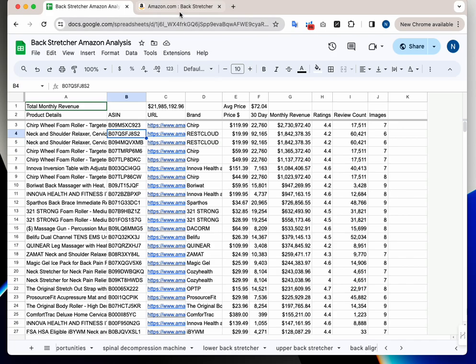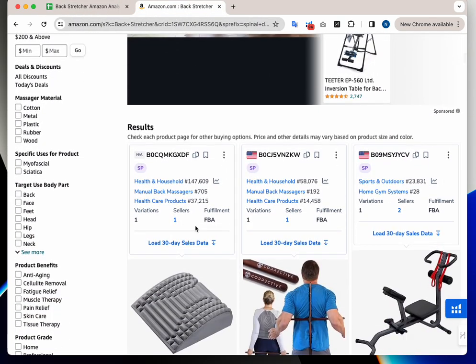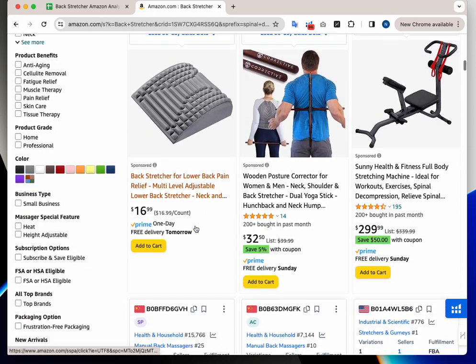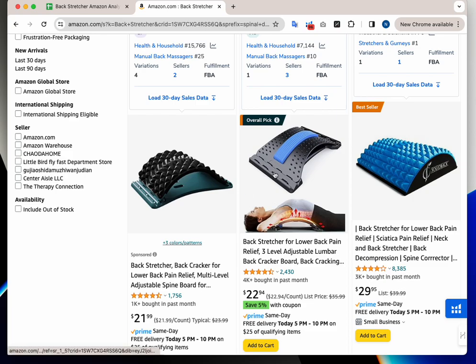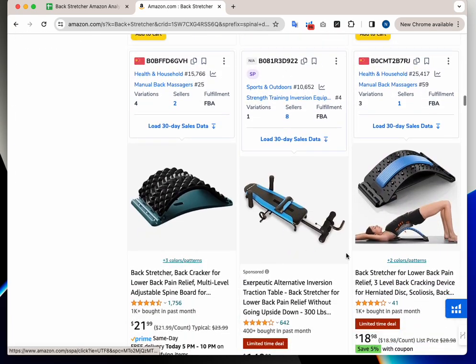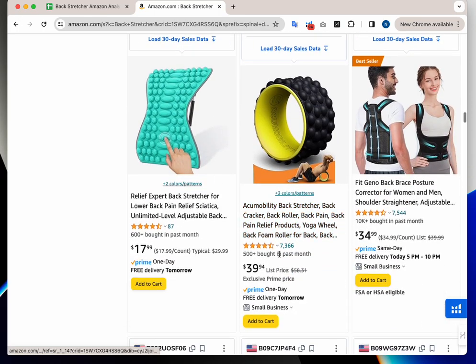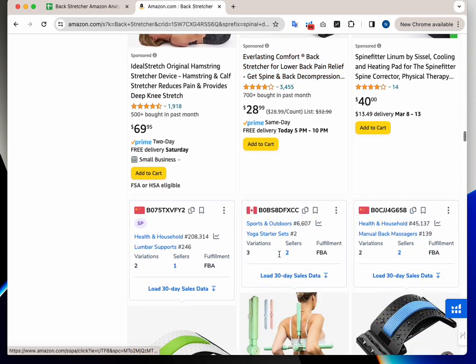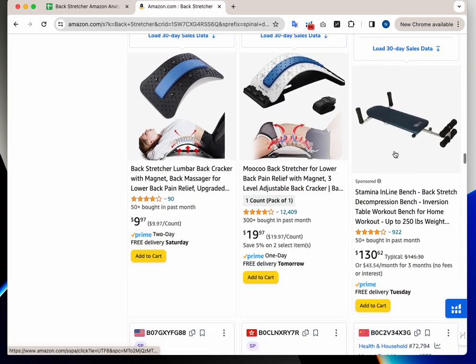So before we get started, let's take a look and see what a back stretcher actually is. There are different variations, right? There's some stuff like this, or like this. And so there's a wide variety. The prices range from $21 all the way up to about $150 for some of them. Stuff like this, $130.